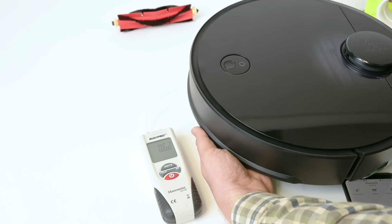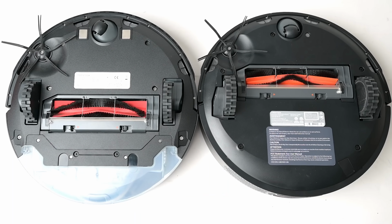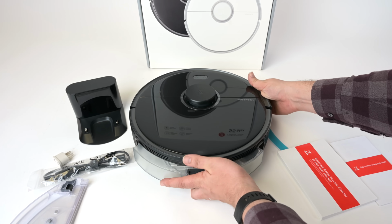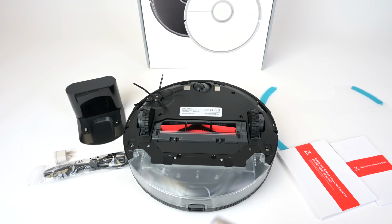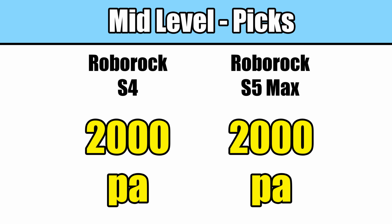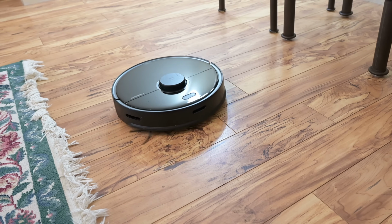Both of them did amazing in the various tests, and as far as pickup, they're virtually identical as they have most of the same basic components. The S5 Max is more expensive, and for your extra money, you mainly get a mopping attachment. The S5 Max not only has a mop, but a pretty good one with a newly designed basin and app features like no-go zones, but just for mops, which makes it all the more useful. Other than that though, they have the same suction power, the same size battery. There are some other differences, but again, the main thing is the mop attachment.